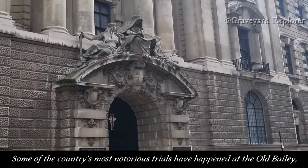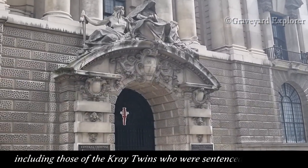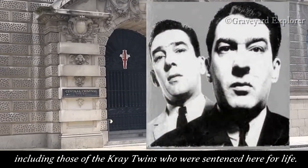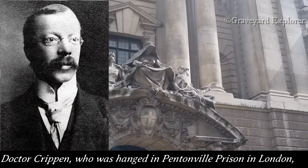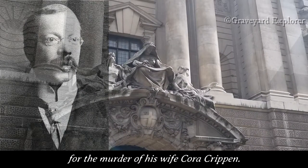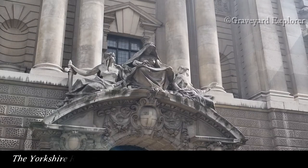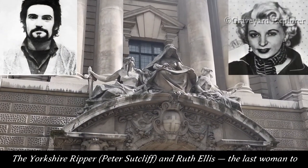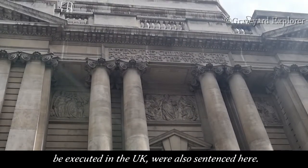Some of the country's most notorious trials have happened at the Old Bailey, including those of the Kray twins, who were sentenced here for life, and Dr. Crippen, who was hanged in Pentonville Prison in London for murdering his wife. The Yorkshire Ripper, Peter Sutcliffe, and Ruth Ellis, who was the last woman in the UK to be hanged, were all sentenced here.